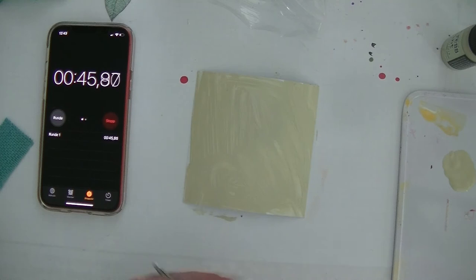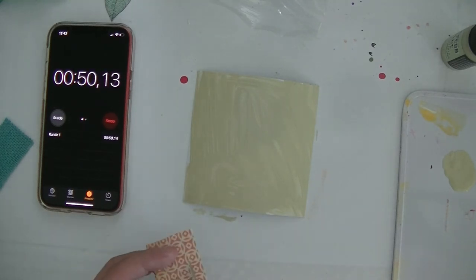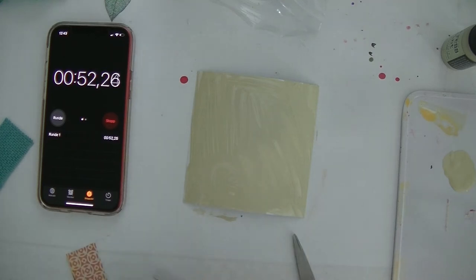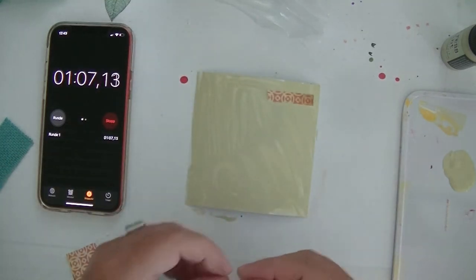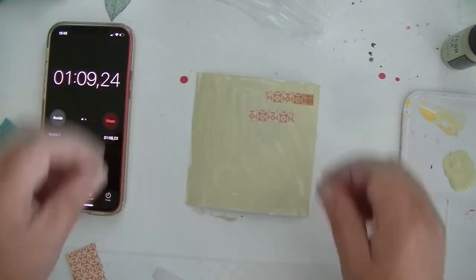I think it would be clever to get one's tools out before you start, and all kinds of paper and product around you so that you can actually work. Haven't thought about that. And let's see how this fabric sticks to the paper, to the wet paint. We'll see how that goes.